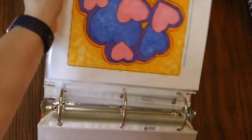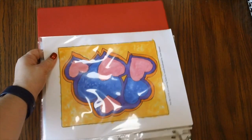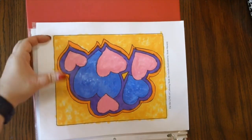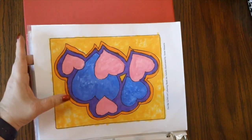But this one over here, now this is the same picture and I just printed it out again a second time. Now what happened is I have a story to tell you guys. So I completed this one on camera with you guys. And again, this is from the Color Along series, volume 8. And again, I used the Arteza brush pens on this one. This one came out much better than the first attempt.